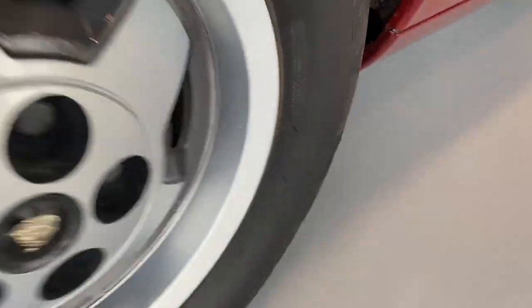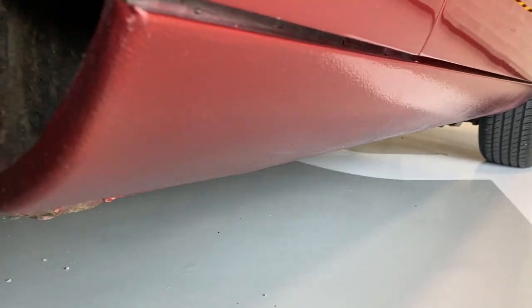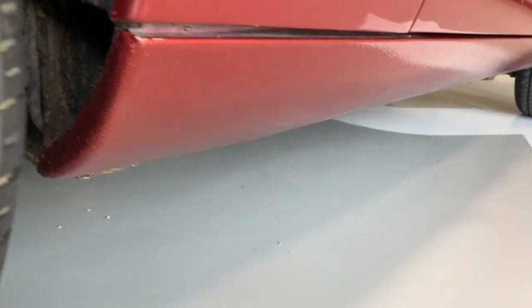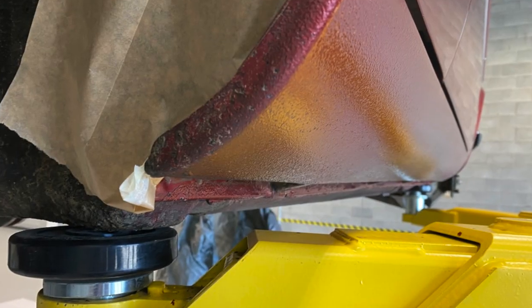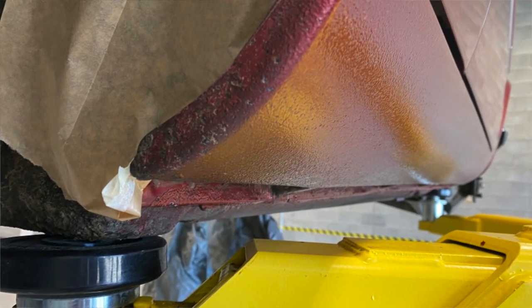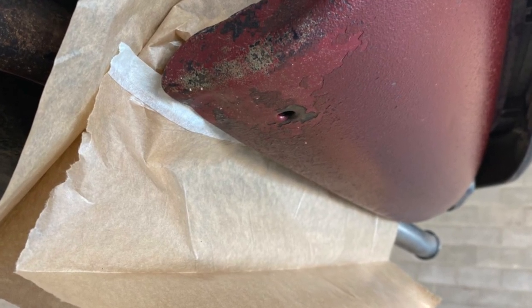Okay, down below, the sills are all in nice shape. I did refinish them. And I can show you pictures of what they look like before. There was just a little bit of gravel rash behind the wheels, as might be expected. And I just blew in a little bit of paint to clean that up, just so it's perfect. There's the drain hole for the trunk right there. Okay. All right.